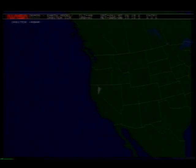Orbiter now initiating the first roll reversal. That's a roll reversal to the right to dissipate excess energy of the orbiter. Discovery's altitude now 152,000 feet, range 280 nautical miles. Time to touchdown, 10 minutes, 40 seconds.